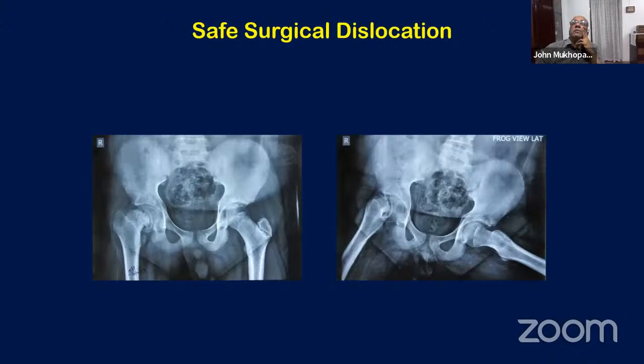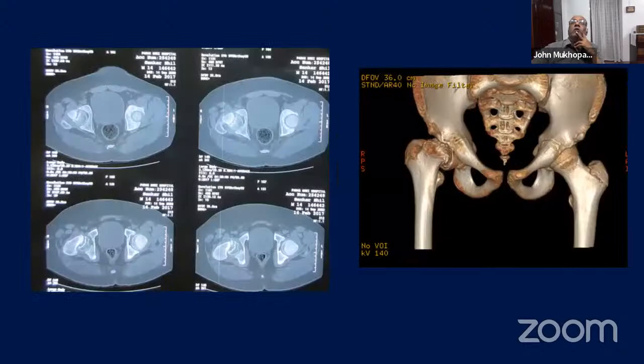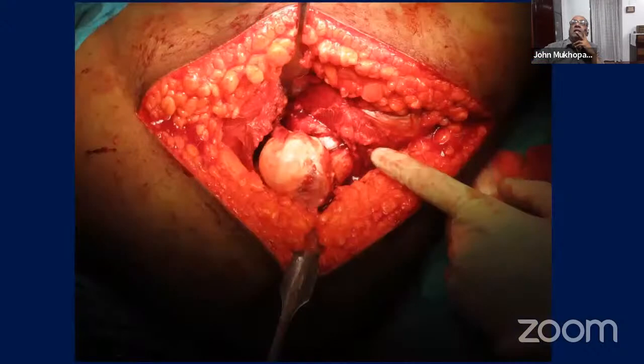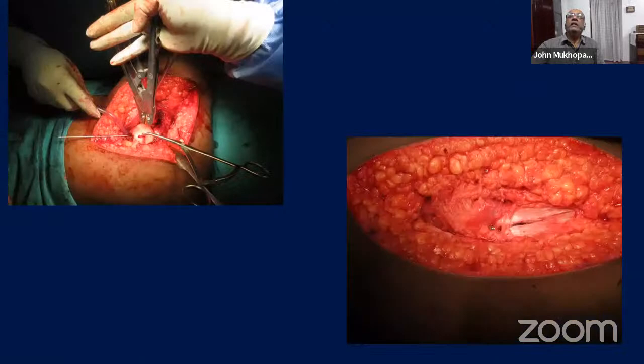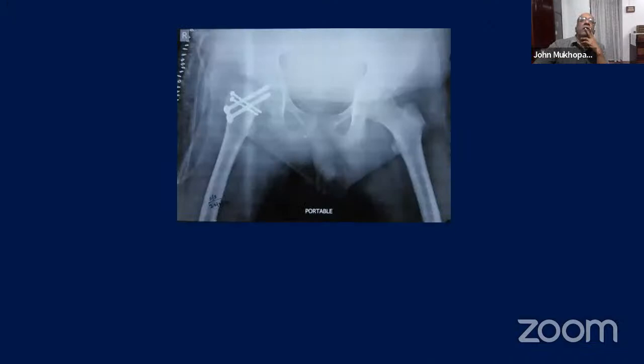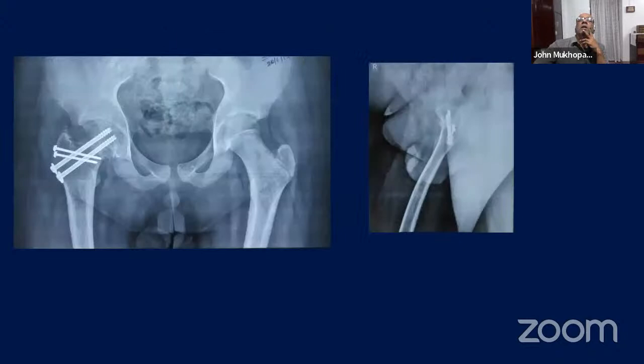So here's a case, a young chap presenting with acute on chronic slip. You can see there's a significant displacement. That's the position with the safe surgical dislocation. You can see the bump here. So what you do is osteotomize this very carefully, keeping the retinacular vessels which come from the back intact. Get the position right, hold it in place, and then pass screws to fix it. Then you fix the osteotomy with oblique screws from the trochanter to the calcar. Okay, so that's the post-op picture. This is at follow-up. You can see how it's going on to heal. And this patient did quite well at the end of 2 years.